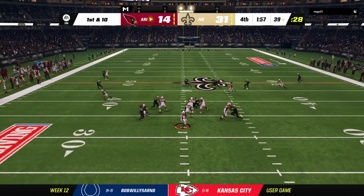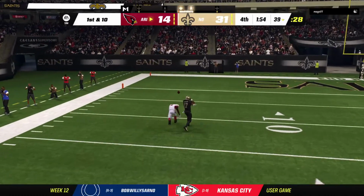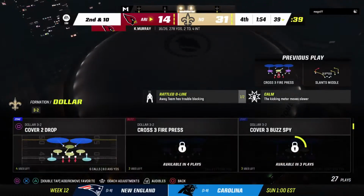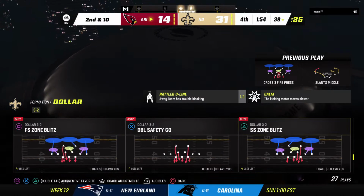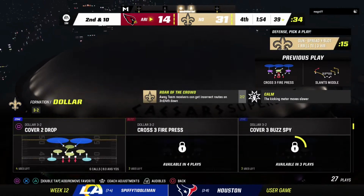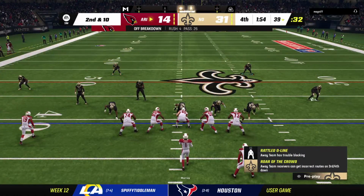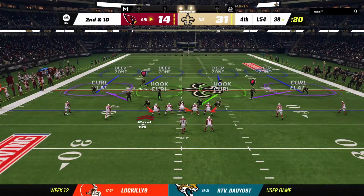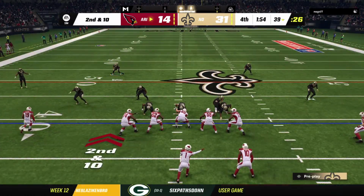Out of the gun, here's Murray. He's going to let it fly. And incomplete on the deep ball. Even with such a big lead late, the effort hasn't lapsed one bit. If the offense wants to score some points in this one, they're going to have to earn it. These guys are not giving up anything. In motion right is Brown.